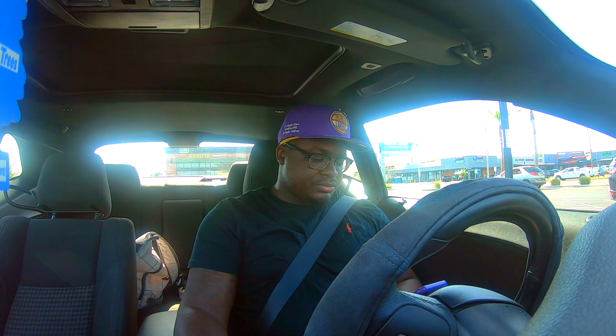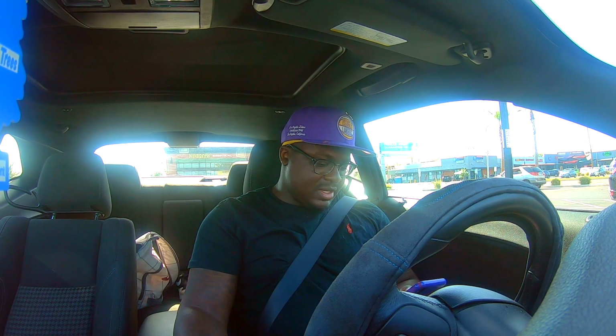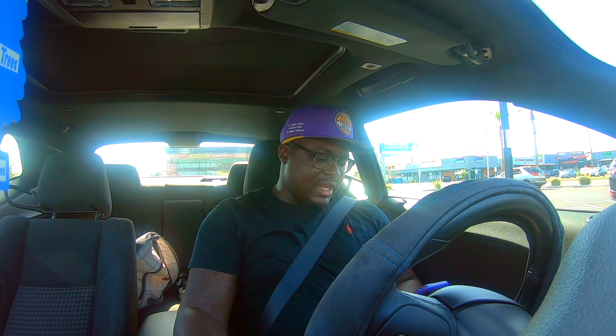Y'all know I have a Challenger. I'm gonna have a lot of love for Challengers for the rest of my life. 6.2 liter V8, if I haven't said it already. It looks like it's going to be making its 0 to 60 in about 3.3 seconds, and a top speed of about 168 miles per hour.